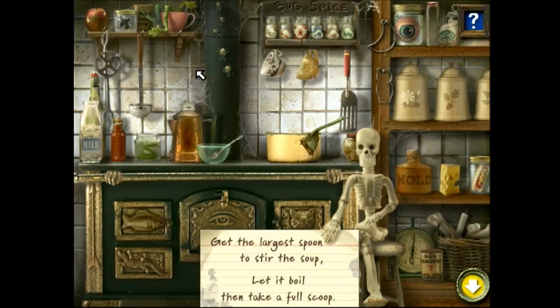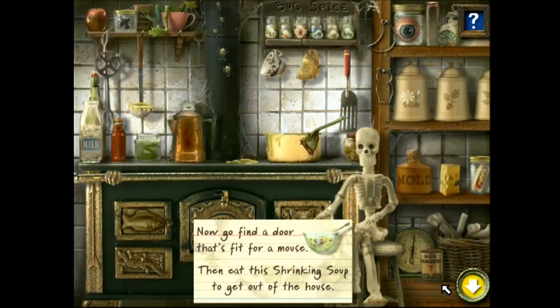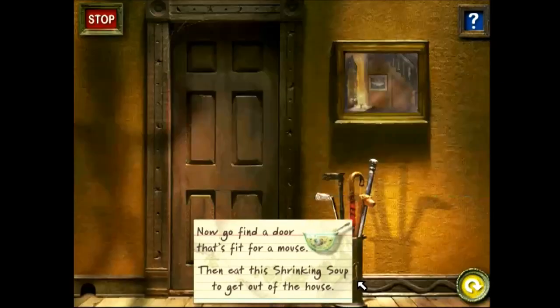Get the largest spoon to stir the soup. Let it boil, then take a full scoop. Now go find a door that's fit for a mouse. Then eat this shrinking soup to get out of the house.